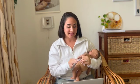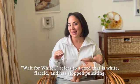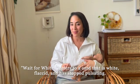For my second birth, I gave birth unmedicated in a birth center. And I specifically remember I was waiting for the birth of the placenta, and it had been a couple minutes, and my daughter's umbilical cord was completely white, it was completely flaccid, and it had stopped pulsating. And I vividly remember my midwife asking for permission if it was okay to clamp and cut the cord because it had completely stopped pulsating. So that told us that the blood that was going to transfer into my baby had completely done so, and then that was it. So it's just important to know the nuances of delayed cord clamping versus optimal cord clamping.